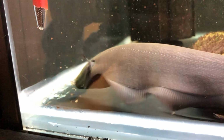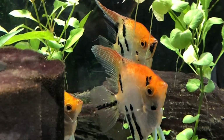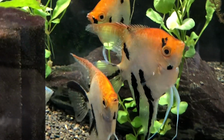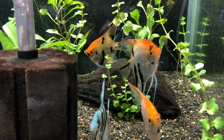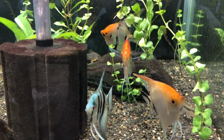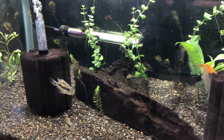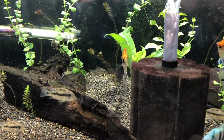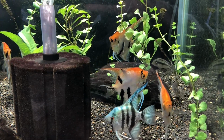So I actually thought it was the angels picking on each other, but once I saw that, see this one here, and I don't like showing this off, obviously, I'm not proud of it, but this is what happens. You think something else is happening, and then you actually catch who the culprit is. And luckily for me, I've got tanks to fix this with. I've got other tanks that I can put fish in if this kind of aggression starts happening. But now that they're in this tank, I want them to all heal up nicely.